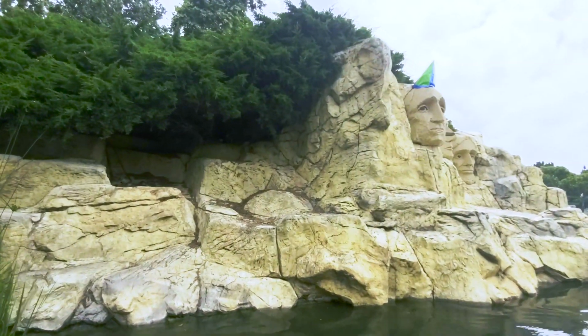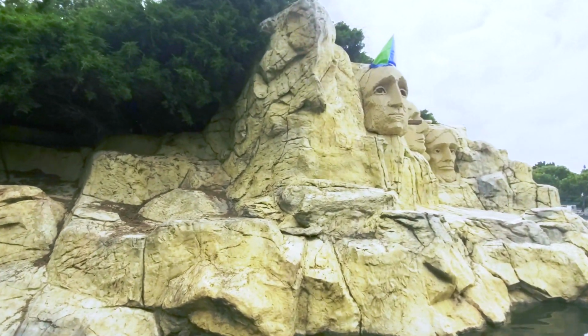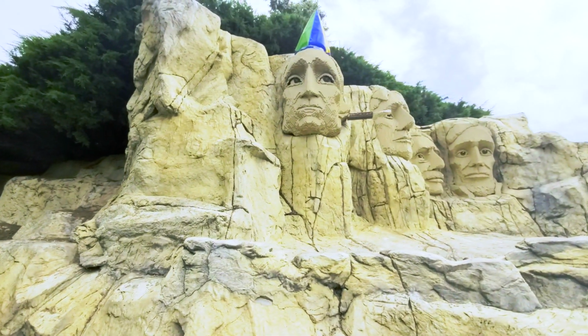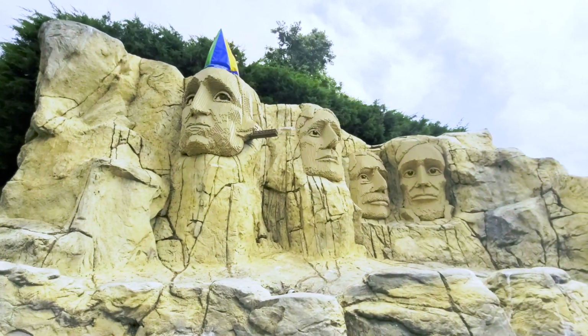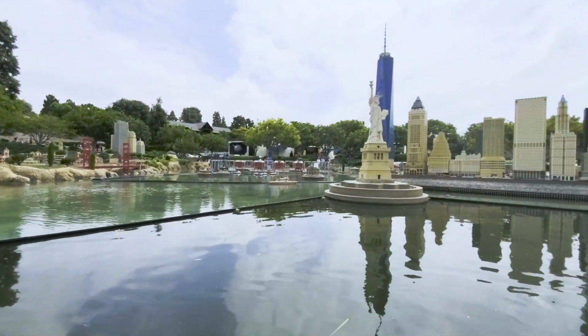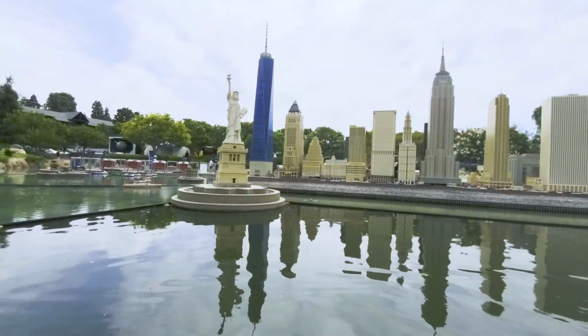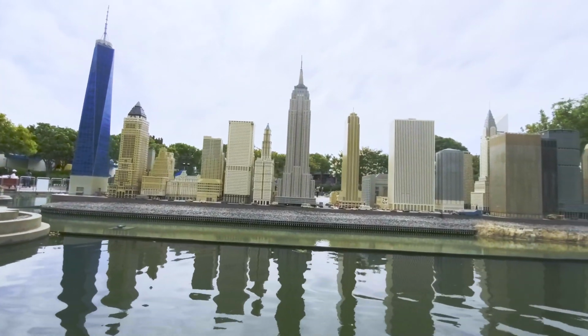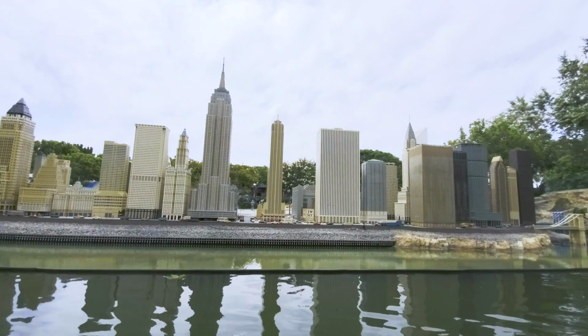So if you look to the right, it's the Black Hills of South Dakota, Mount Rushmore. All their heads put together total 230,000 Lego bricks. George Washington, Thomas Jefferson, Theodore Roosevelt, and Abraham Lincoln. You walk around, you can see Los Angeles, San Francisco, and even Las Vegas.